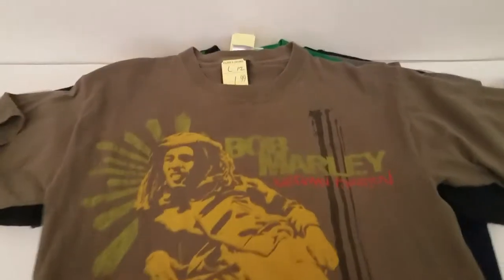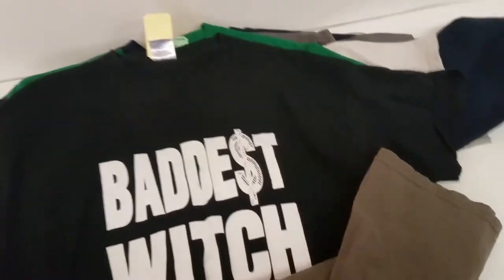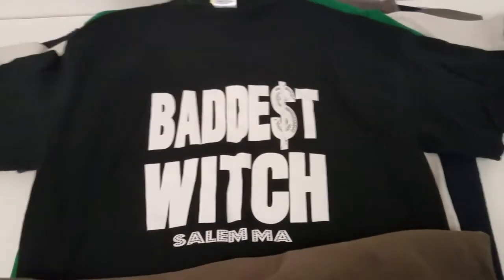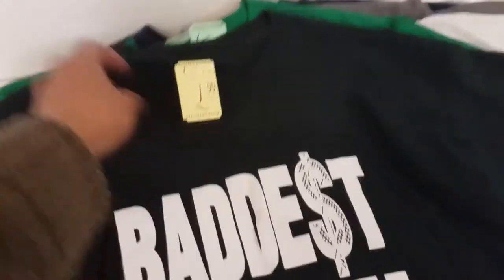So I picked up this Bob Marley shirt. It was $1.99. It was 50% off. So it came out to $1. No taxes. So that's really nice. Picked up this Baddest Witch Salem Mass shirt. We're in Massachusetts, and Salem's not that far from us, so this would sell fairly easily. It was $1.99, half off. Got it for $1.